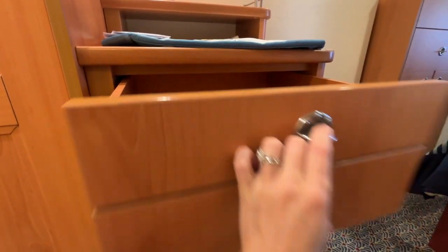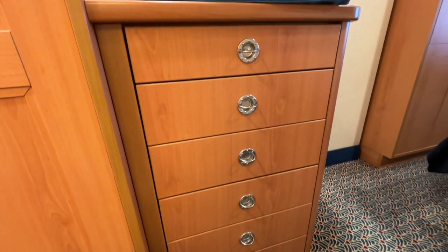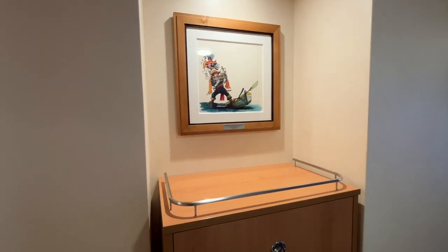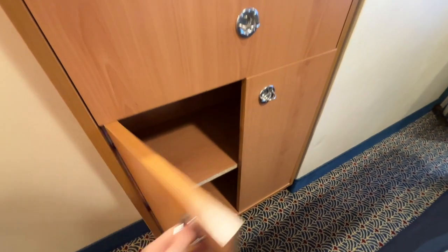We've got drawer space here. These look like they're individual, but they're actual double drawers, so you can stack some of your personal belongings in there. We also have some more storage underneath this pirate picture here. Looks like a rendering from the attraction. Yeah, it's a character sketch, really cool, from Disneyland. Some more space here for some additional storage.